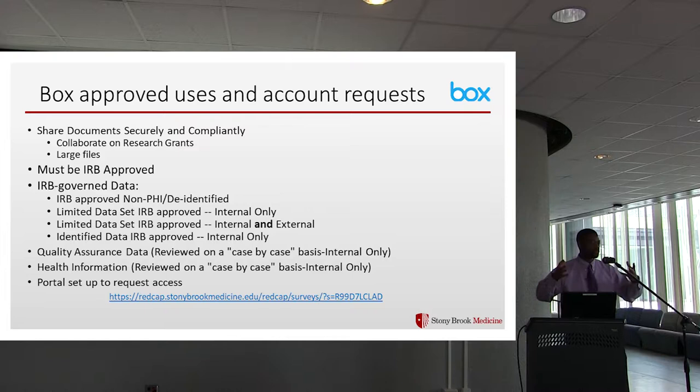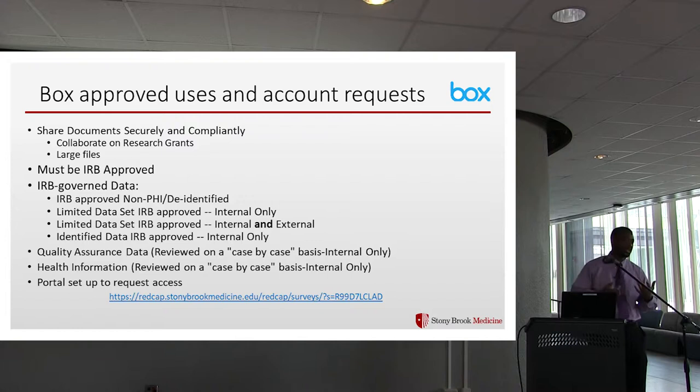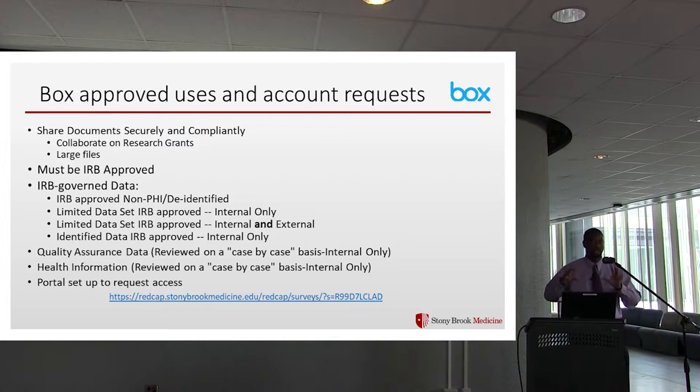We ensure to mitigate risk to an institution. You tell us, I'm sharing this data with X institution. These are the people within the institution I need to share that data with. IT will actually go ahead with that process and create those shares for you.